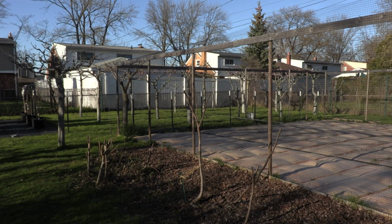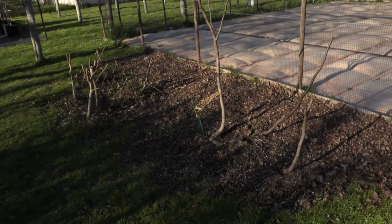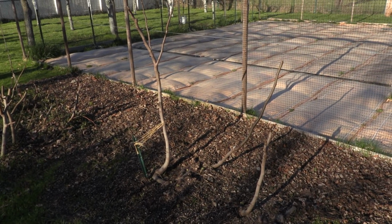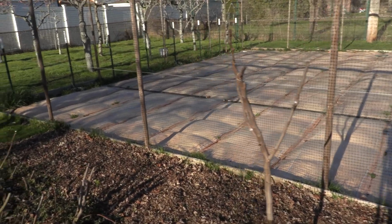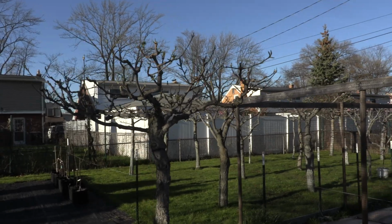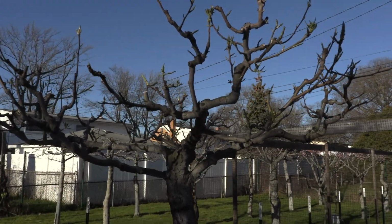My first tree to bloom in the orchard was Stark Sweet apricot. Here are my fig trees in ground, Early Chicago, still no signs of growth. Pear trees getting ready. Aragancha.